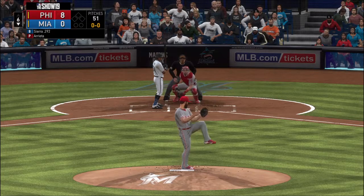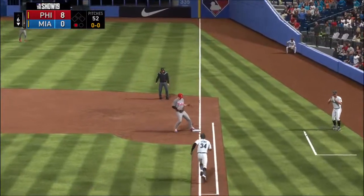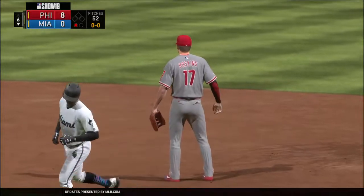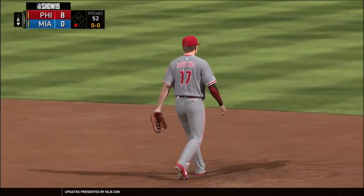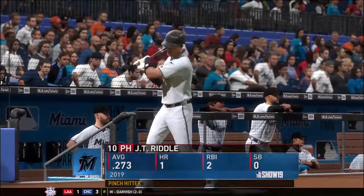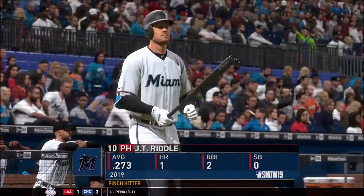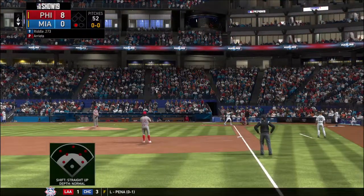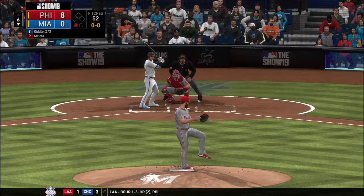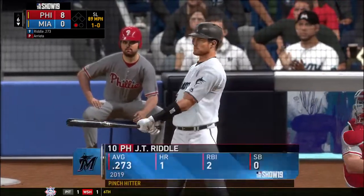He's ready. Here's the first offering. Grounded to first. And he'll take it to the bag himself for the out. JT Little will move into the on-deck circle now to try to get something started here with 1 gone in the inning. Breaking ball below the zone. That's ball 1.